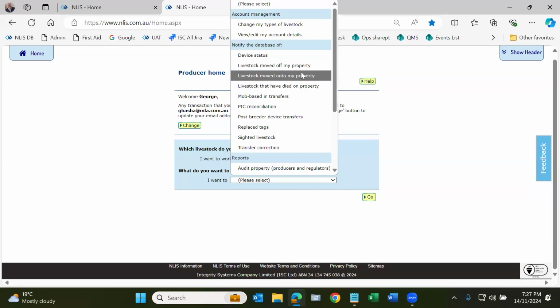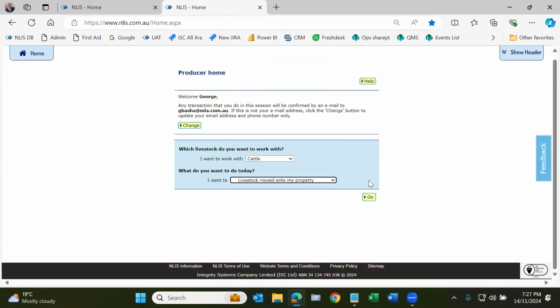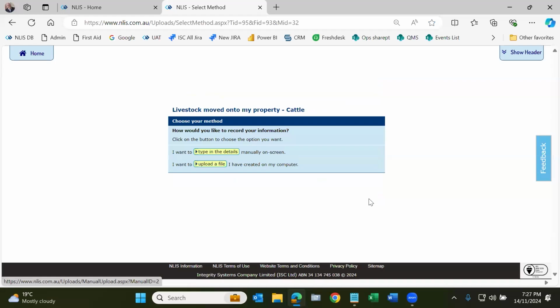So you click on livestock moved onto my property. You click go. We have 2 options. 9 times out of 10, it's easier just to select this top one, and that's what we'll do today. Type in the details.